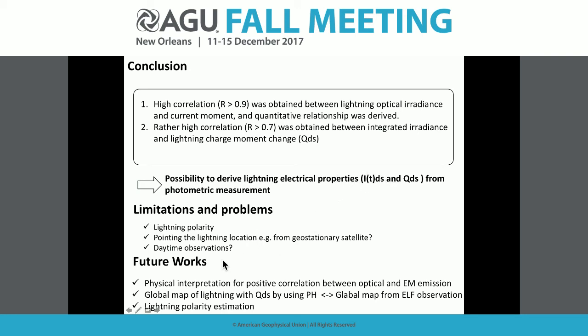And certainly, we have limitations and problems, but because the time is limited, I'll just leave it here. There are several future works, but now we try to get a global map of lightning with such QDS by using these photometric measurements, and then try to compare it with a global map from EF transient. Thank you very much.